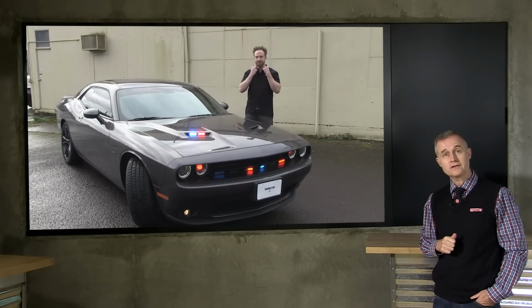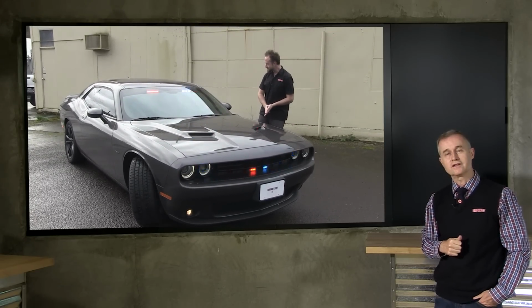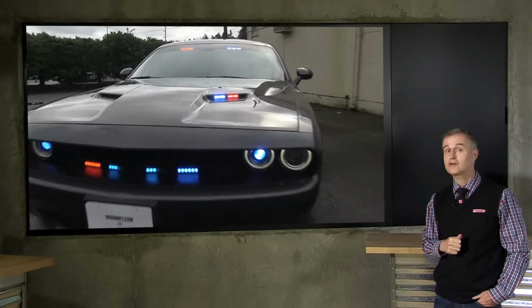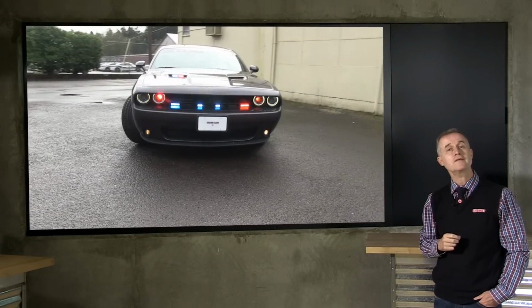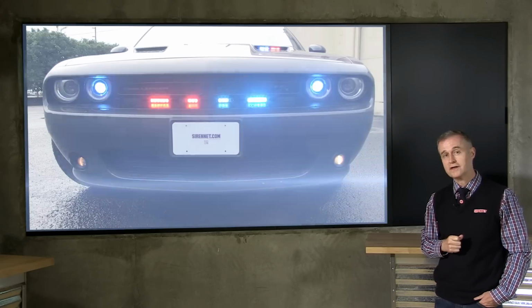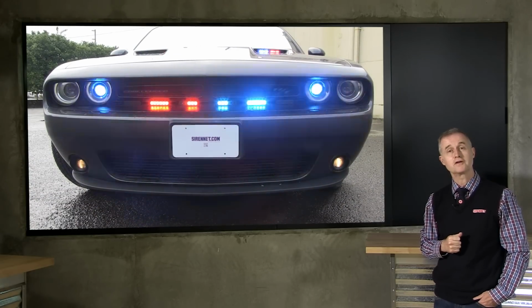Well, I wouldn't want to be driving around too fast with that baby hanging out at the side of the road. In fact, I'm hearing some reports on the internet that it has been doing its job very effectively. So there you have it, an undercover Dodge Challenger here on the West Coast. Hopefully it's not in your rearview mirror.